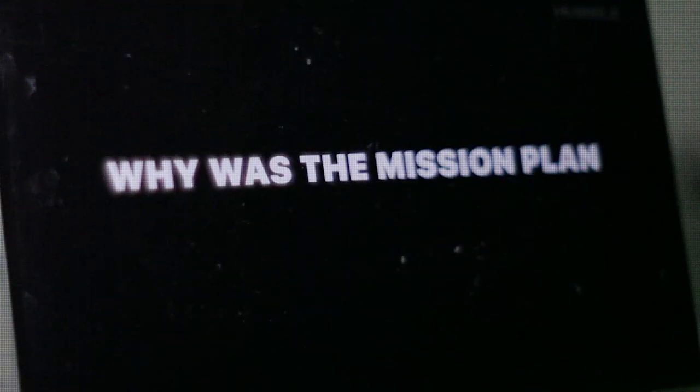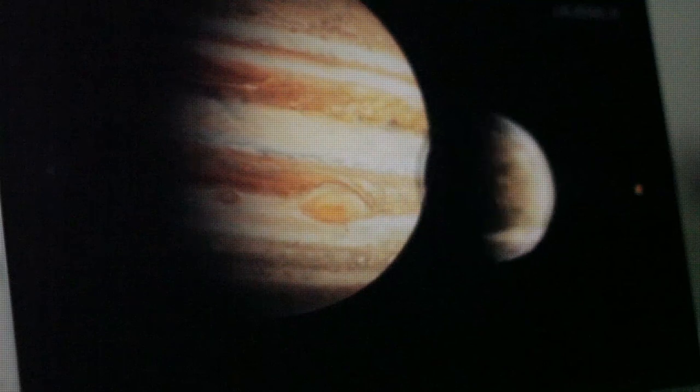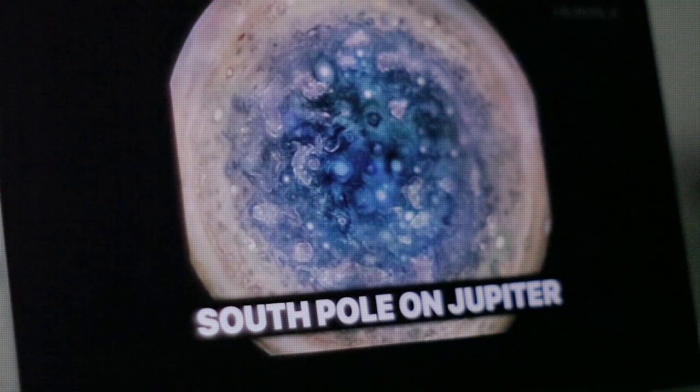Why was the mission plan significantly adjusted? Juno was supposed to be near Jupiter for exactly 1 year, but in 2018 it was decided to extend its work until July 2021 because the project had shown exemplary results so far. And besides, funding for the mission had been increased significantly. In general, during operation, Juno made 35 extremely close loops just above the surface of Jupiter.